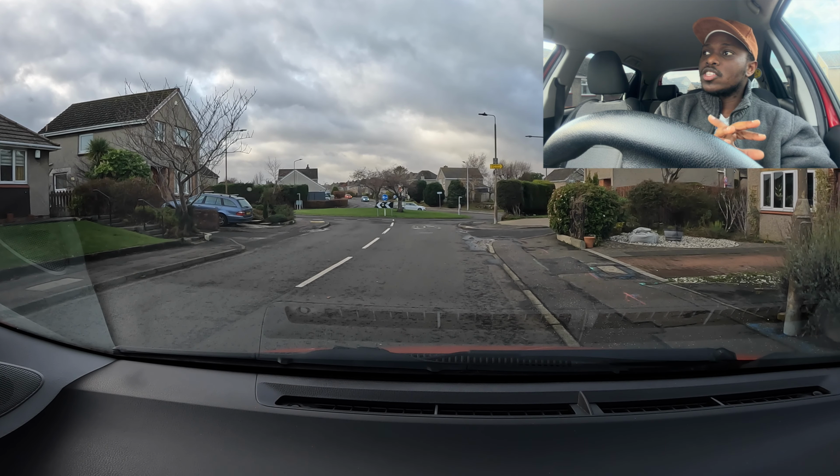So it's a 20 mile per hour road. There's this guy parked on the zigzag line. Yeah, that's a zigzag line. Never park on a zigzag line. It shouldn't happen. Checking my mirror and coming out. Checking the internal mirror, or side mirror rather, and coming back in. Never park on a zigzag line. That's unacceptable.